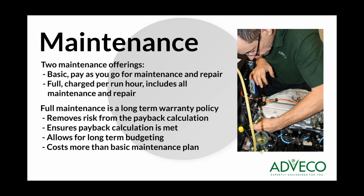That full maintenance is like a long-term warranty policy. It removes all of the risk from the payback calculation. It ensures that the payback calculation is met. It allows for long-term budgeting. And of course, it costs a little more than the basic maintenance plan. It will extend the payback period by a little bit, but it means that you have no risk to those savings over the period of time that the unit will be in.